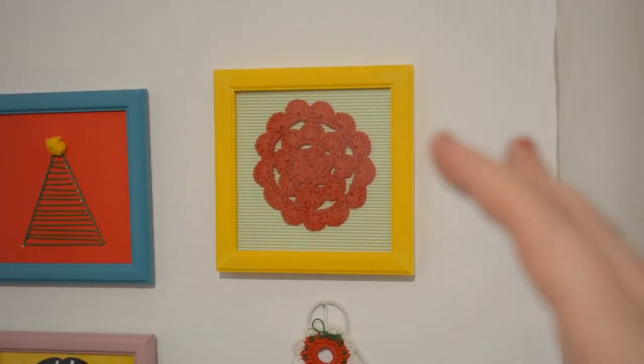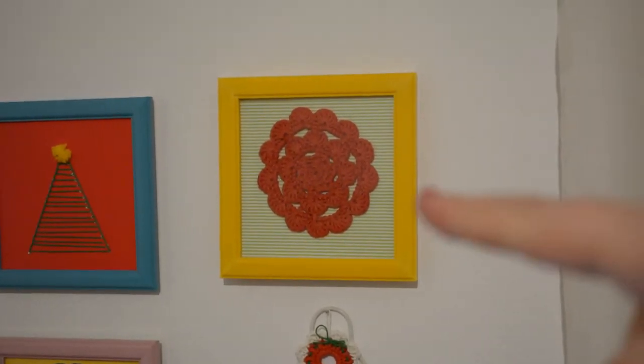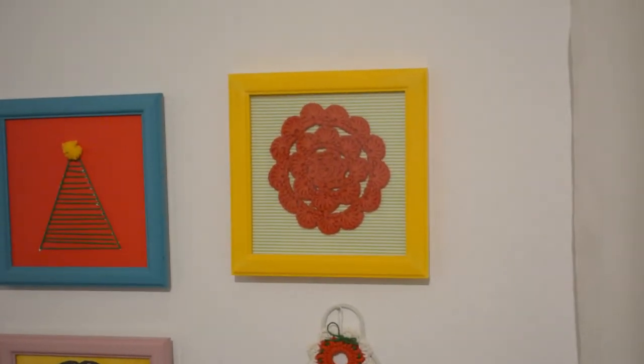I used a crochet shoulder and I framed it and like it. Okay, we'll soon see more like these.